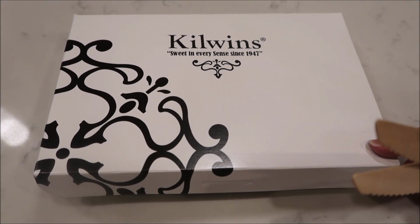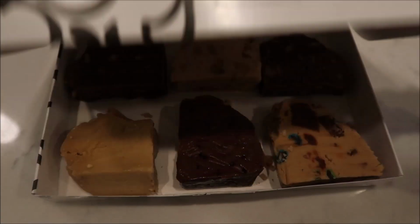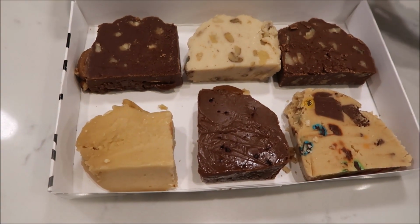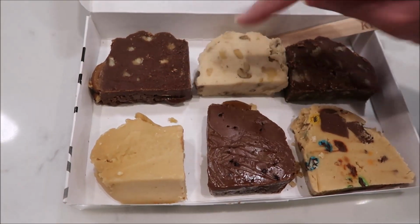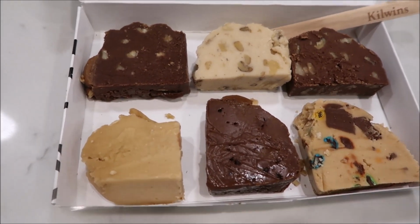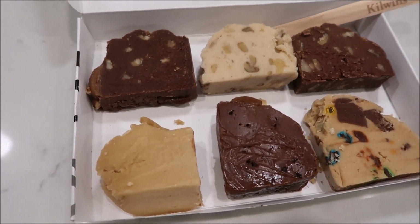Today, Kevin and I are going to be trying 6 slices of Kilwins Fudge. These are actually half slices. If you've ever seen the MacLeod Island Fudge Company, those slices, that's what this was like. 2 of these put together was 1 slice. And we bought half of each flavor that we wanted. They did have some that we didn't get, just plain chocolate.